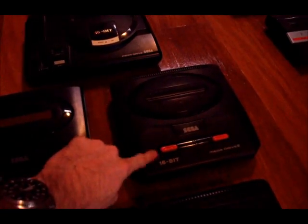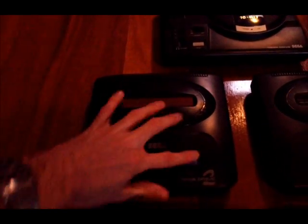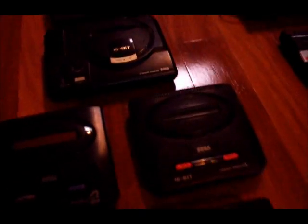Two Model 2 Mega Drives here. We got a Japanese styled one, and we got just a standard one that came out. These ones are very strange. I picked this one up for $5 from a market one day. It's very unique. I like the different coloured buttons as opposed to the plain red one.